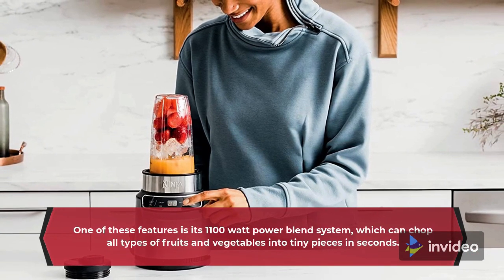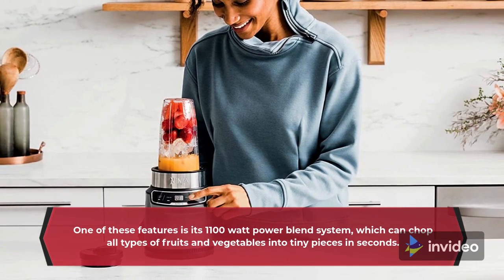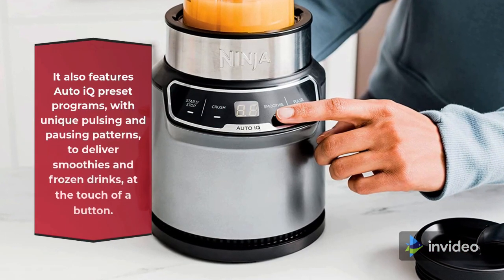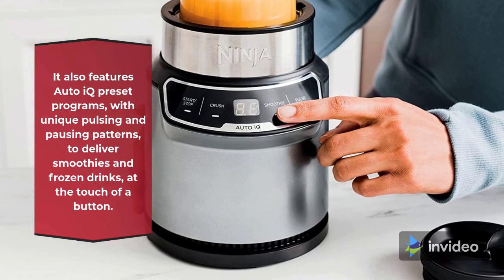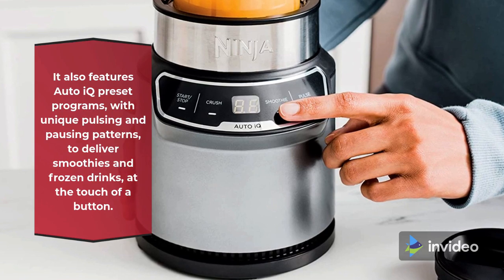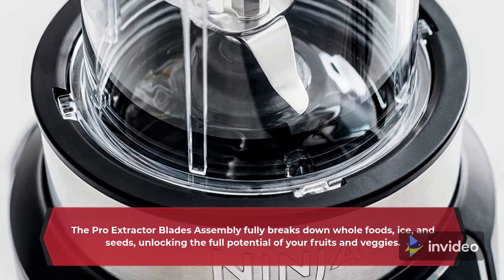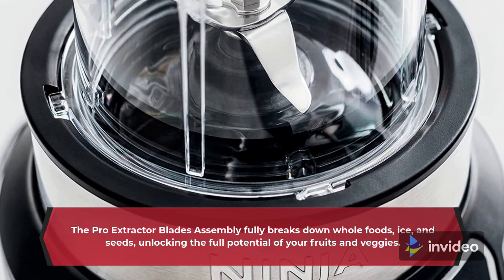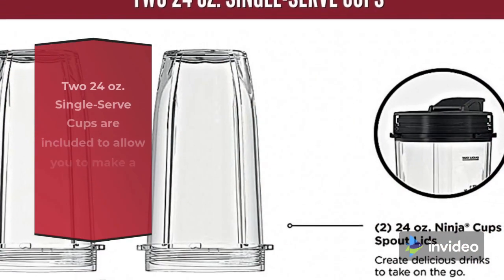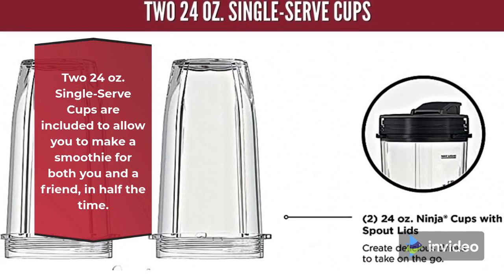One of these features is its 1100-watt power blend system, which can chop all types of fruits and vegetables into tiny pieces in seconds. It also features AutoIQ preset programs, with unique pulsing and pausing patterns, to deliver smoothies and frozen drinks, at the touch of a button. The Pro Extractor Blades assembly fully breaks down whole foods, ice, and seeds, unlocking the full potential of your fruits and veggies. 2 24-ounce single-serve cups are included to allow you to make a smoothie for both you and a friend, in half the time.